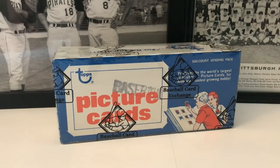Phil Niekro, Hall of Famer, card number 410, $100 value as a PSA 10. Gary Gaetti's rookie card. He's not in the Hall of Fame. I'm not sure if he'll make it in or not. I don't know how many times he's been on the ballot. Card number 431, PSA values that at $100. Tony Gwynn, the biggest card in the set here, his rookie card. Hall of Famer Tony Gwynn, card number 482. PSA says $550 plus if you can get a PSA 10 out of that.